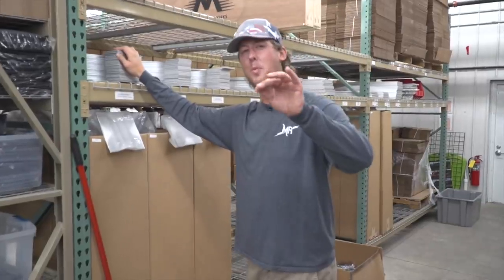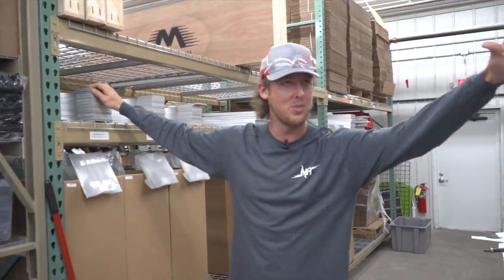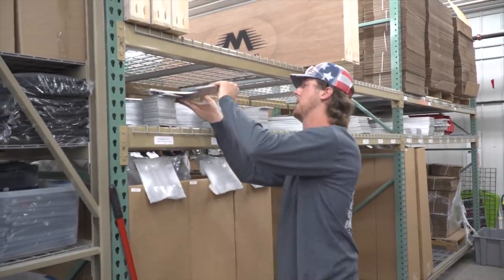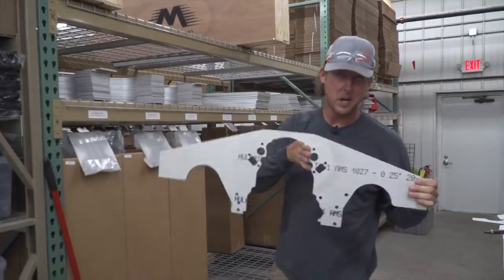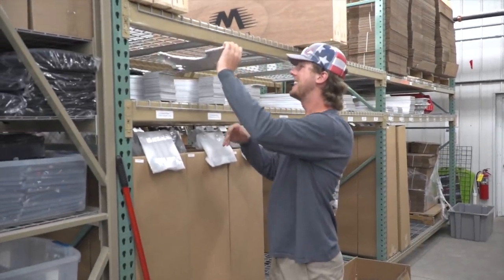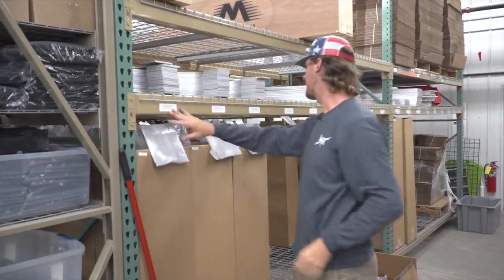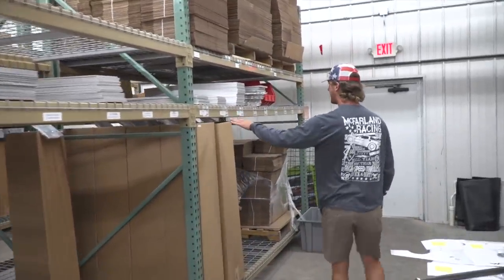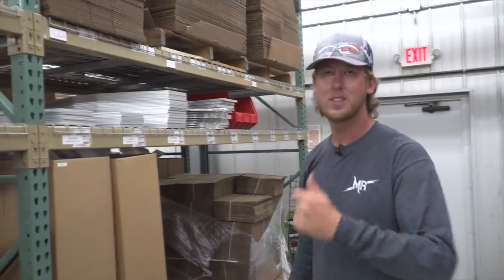All right, so a couple more inventory items before we get to some even more juicy stuff. Right here, we got a ton of motor plates. So Jack Stan loves motor plates. He's got them on all his cars, but they have pretty much every motor plate you need. So LS, small block Ford, big block, SBC, yeah, I mean, the good stuff.